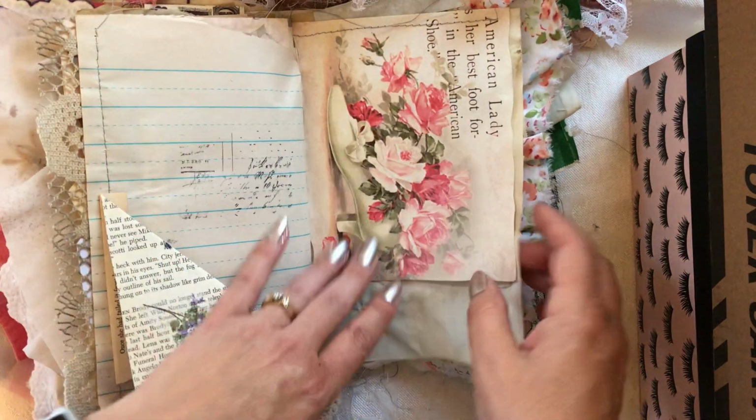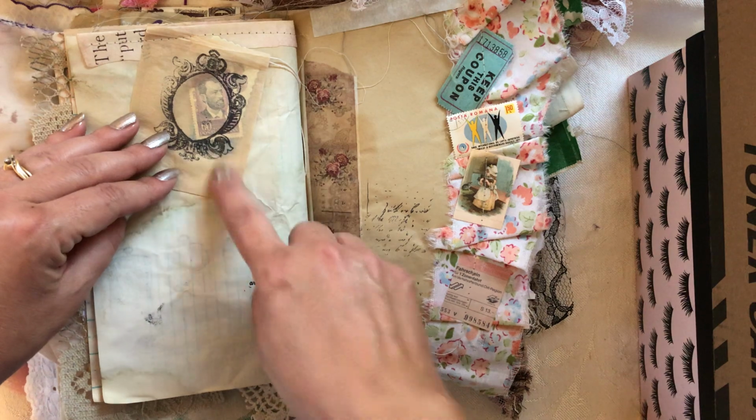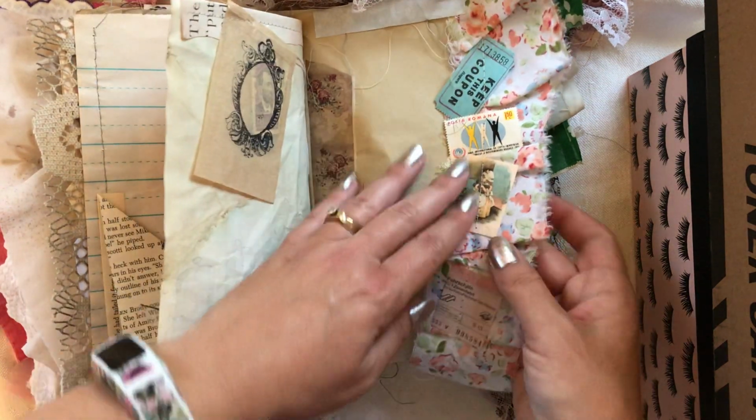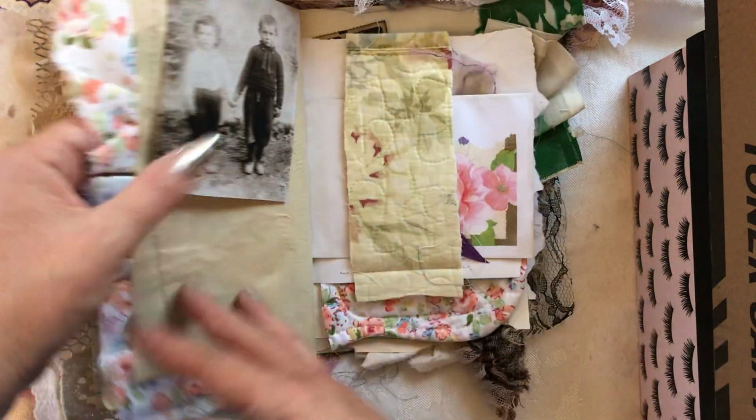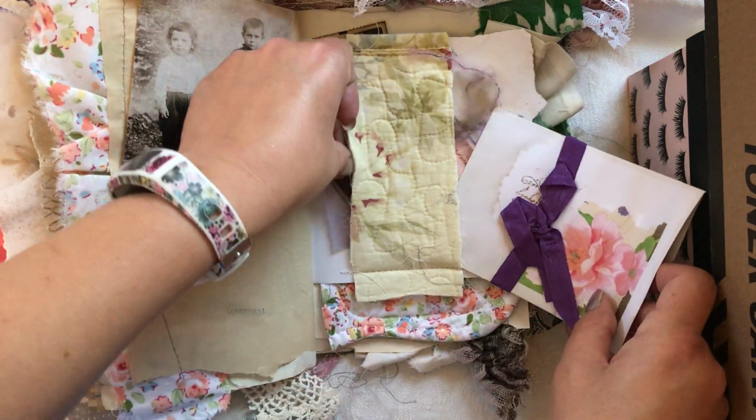And I'm looking at the time, 14 minutes. A little tea bag with extra stamps in there, original stamps. Washi. So cute, that little girl. This is a lift up. Belly band on the side.